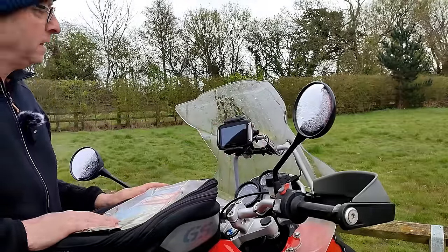I'll also be taking this excellent lightweight camping chair. It's extremely difficult to find a camping chair that's both lightweight, small, yet doesn't break after two or three uses.